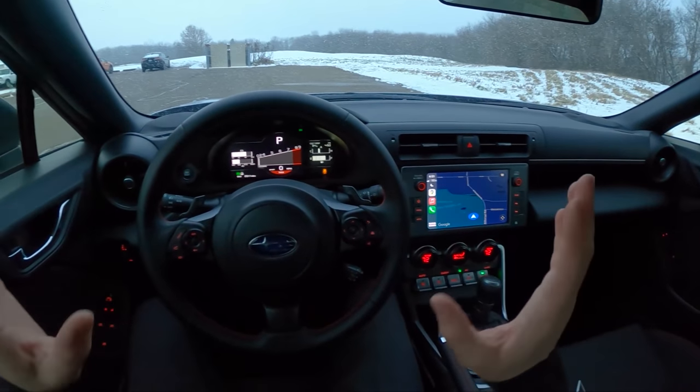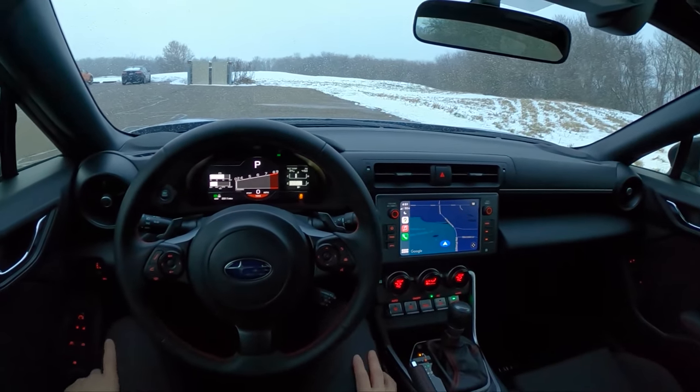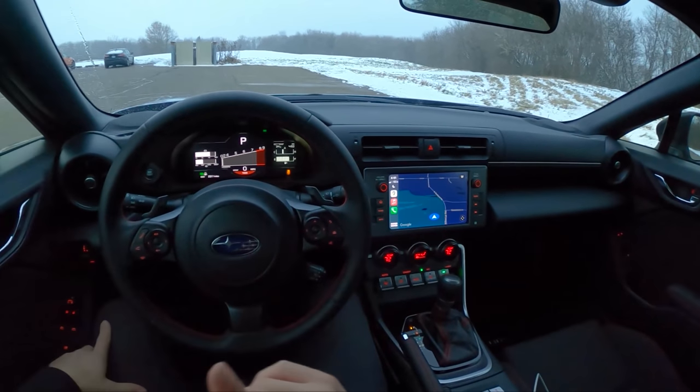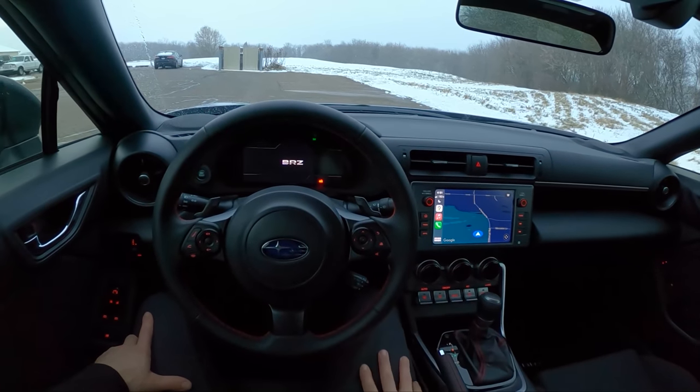If you want an automatic, go for it. The more sports cars on the road, the better. The more people who buy these cars, the better. And if you just can't do the manual for whatever reason, that's on you. But hopefully this gives you an idea of what the automatic is like to drive. I think we're going to just wrap things up there.